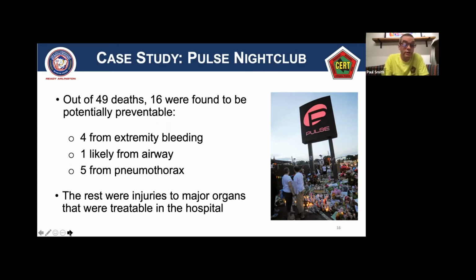And their conclusion was 16 out of 49 deaths were potentially preventable under that definition. So that's about a third of the deaths. And of those, 10 involve the injuries that we just discussed, which could be treated by active bystanders. So bleeding, airway, and pneumothorax in this case. The rest were injuries that were treatable with rapid removal to a hospital. So the bottom line is learning these skills really can help save lives.